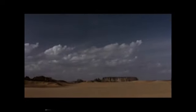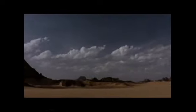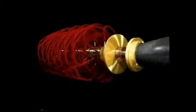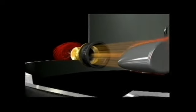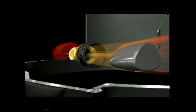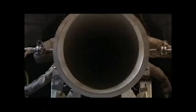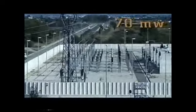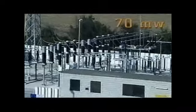Named after the warm wind from the desert, Scirocco heats up the airflow, which strikes at high speed the material being tested, thus simulating the thermal conditions and the impact against the atmosphere. The plasma tunnel utilizes a 70 megawatt electrical power supply to generate the energy required for the heating process. This energy is sufficient to supply a city of 100,000 inhabitants.